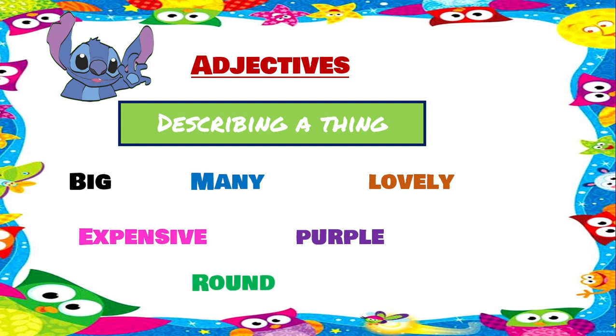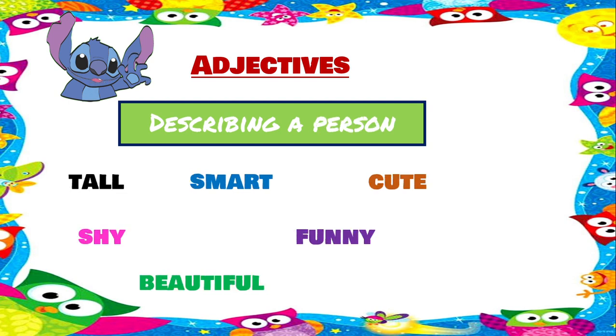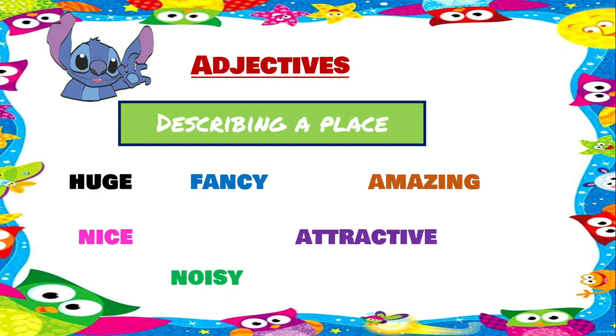Also, we can consider that all the colors are adjectives. All the shapes are adjectives. All numbers are adjectives. Here, we can describe a person: tall, smart, cute, shy, funny, beautiful. Or describing a place, like a huge school, huge garden. My school garden is very huge. Fancy, amazing, nice, attractive, noisy.